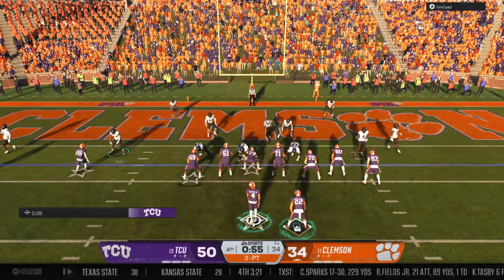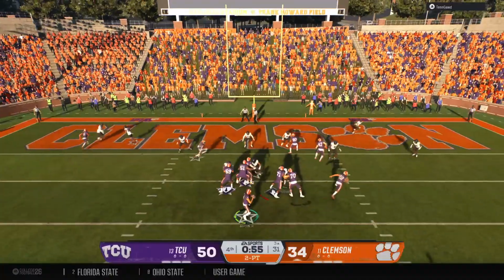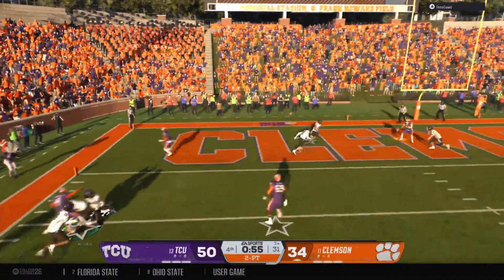This one, it's pretty much over. Down multiple possessions this late in the football game. It would take a miracle, but nice job by this offense continuing to fight, push the ball down.